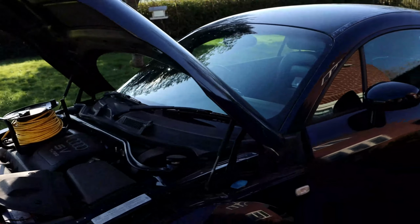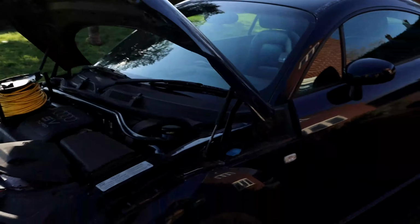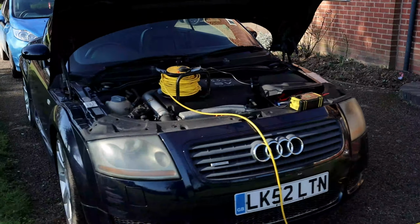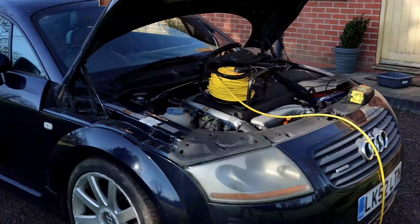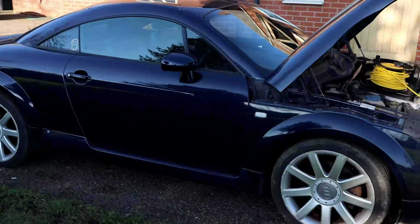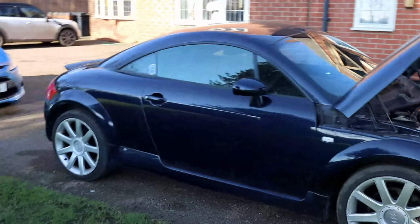A 2001 Mark 1 Audi TT. So it's the 1.8 turbo running 225 brake horsepower. Obviously these come in a lower horsepower 180 model, and they also come in a V6 3.2 litre naturally aspirated. This one I got for an absolute bargain. I will tell you what I paid for it at the end of the video, but it's not a lot.